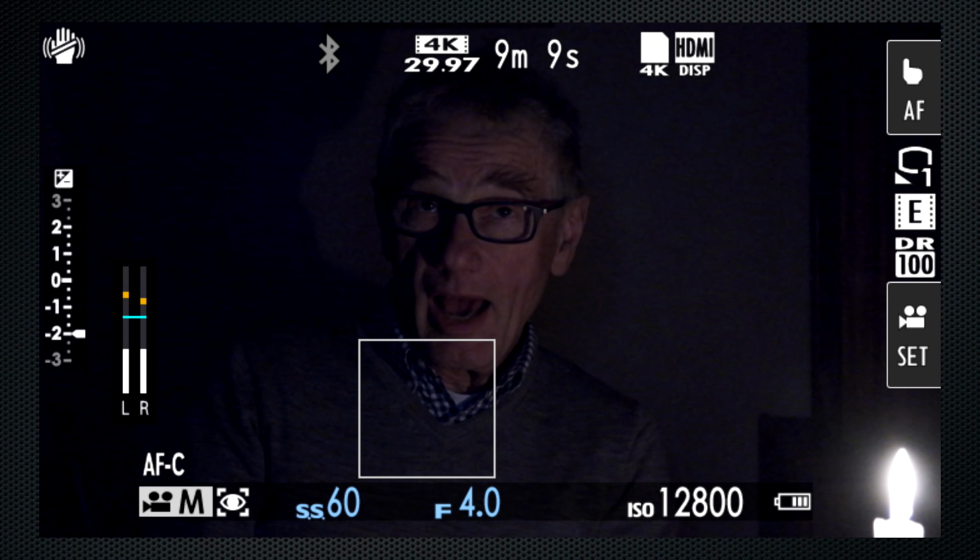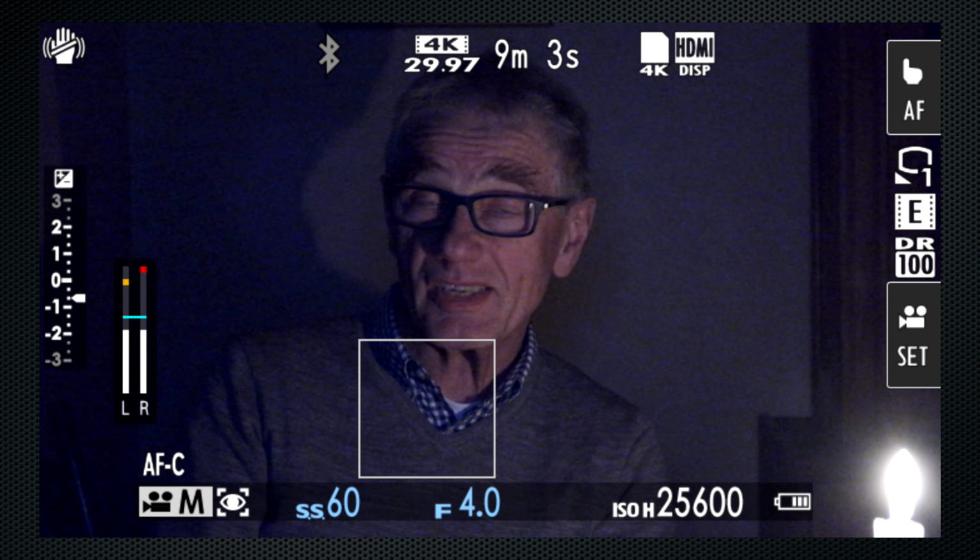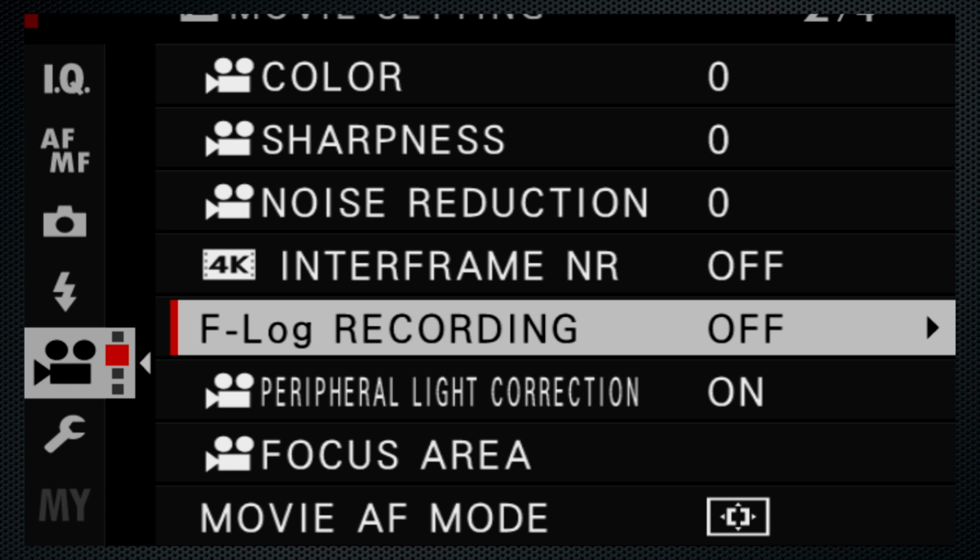So we are using the 18 to 55 lens, and that means that with an aperture of f4, we've got the ISO set to 12,800. I'm going to ask him to turn it up to the high setting, the maximum ISO of 25,600, just to give you a sense of what that does. Obviously, it's a little more noisy, and suddenly we seem to have a little bit of a blue cast in the image as well. But just so you know what the camera will do with these settings.